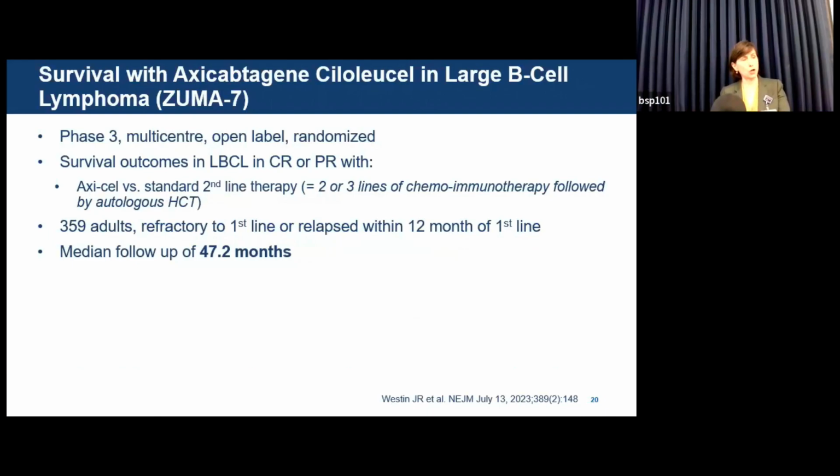For 40 years, first line R-CHOP, second line autologous stem cell transplant with some conditioning, typically BEAM. That was changed with the result that was shared at ASCO and the publication that came 7 days ago. That is ZUMA-7, for which they first announced the progression-free survival, and now the overall survival is shared. It was a phase 3 clinical trial, multi-center, open label, randomized, with survival outcome in large B-cell lymphoma. So you have the double hit, and a lot of different kinds, and they were either in CR or in PR. So what did they compare? Axi-cel, which is the Yescarta product from Kite, which is the CAR, and the other one was the standard second line.